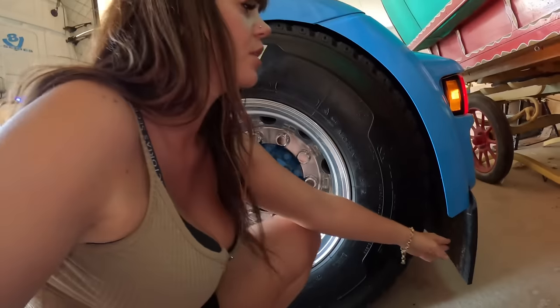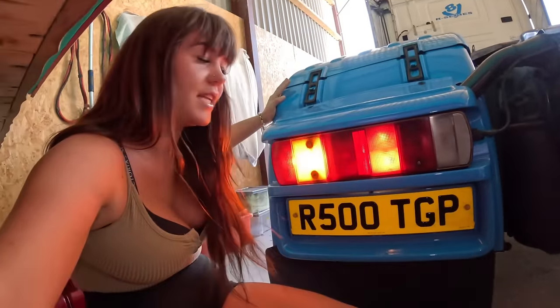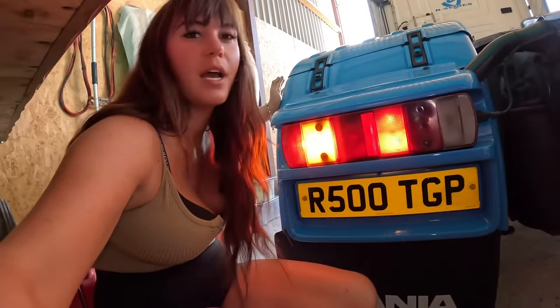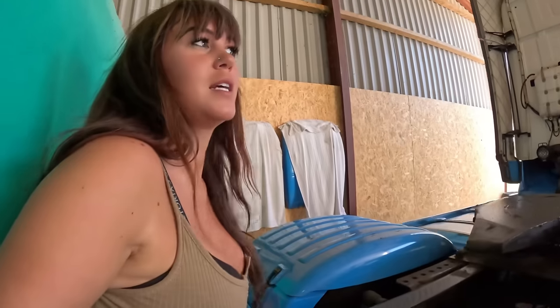Make sure all your spray suspension, can never say that word, is all working well, all attached. And then all your indicators on the back, the lights work. I've got my partner here today to help me with brakes, make sure all my brake lights work and reverse. But yeah, it's a quick guide for you.